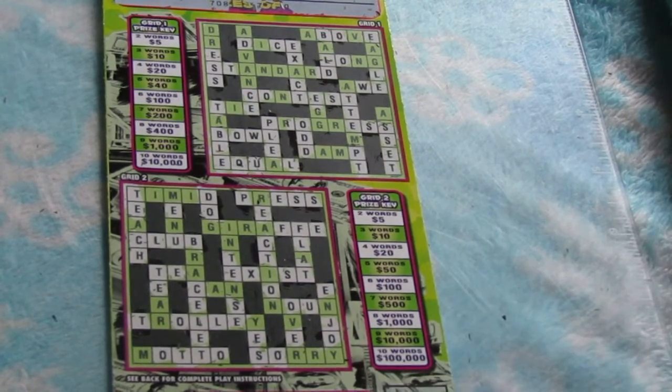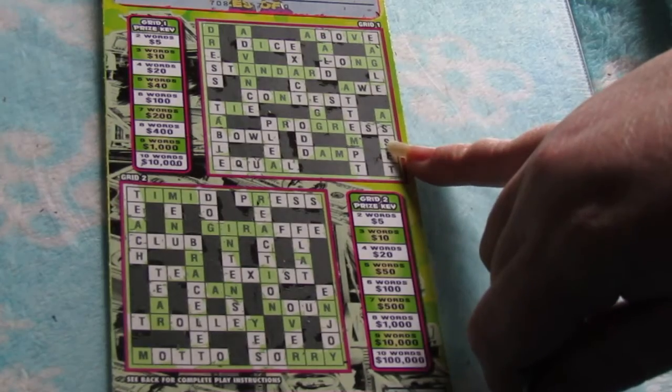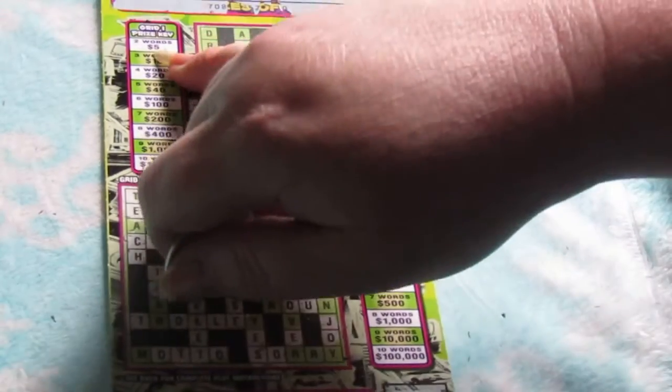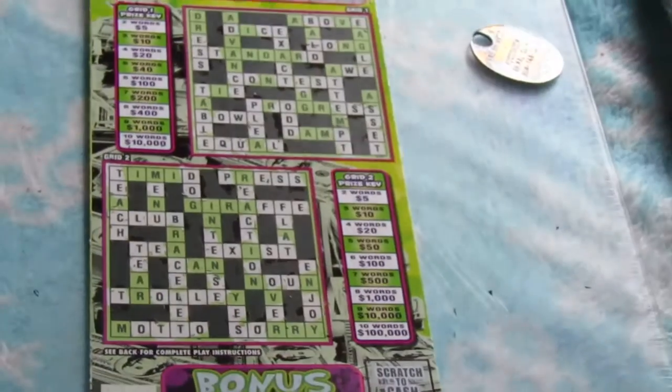All right, so where were they? The word odd and the word bowl for $5. All right, not too bad.